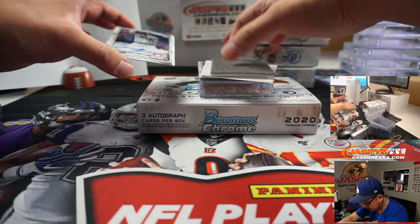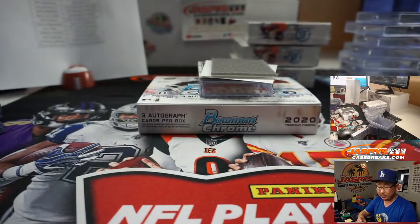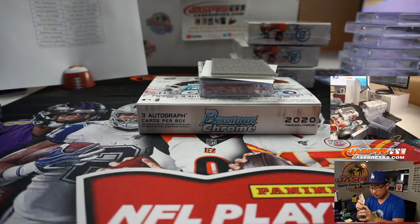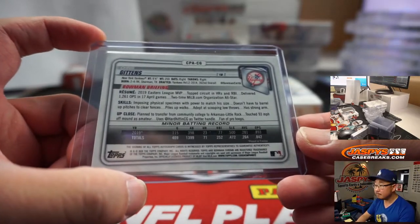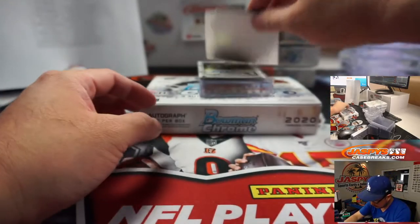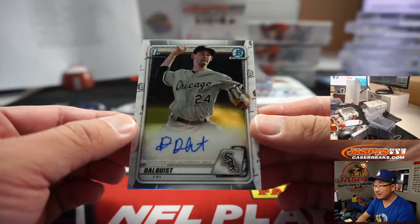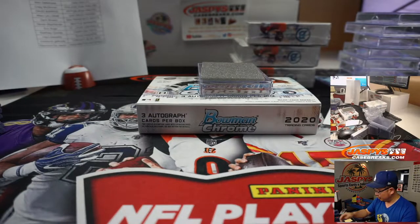Second auto is going to be Chris Gittens, another one for the Yankees, and that'll be for Ryan L. And then the final one is a White Sox, Andrew Dahlquist. Dan with the Shy Sox, the Southsiders.